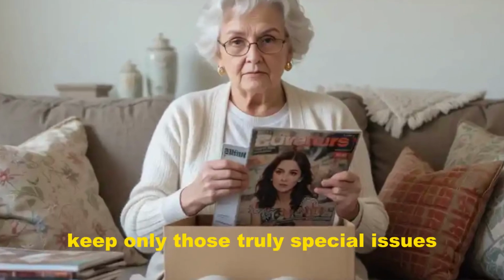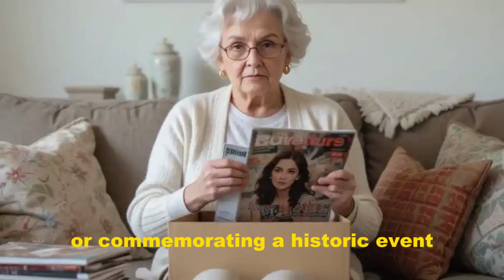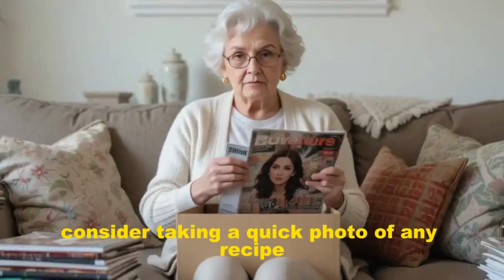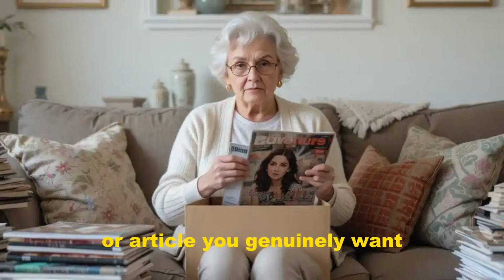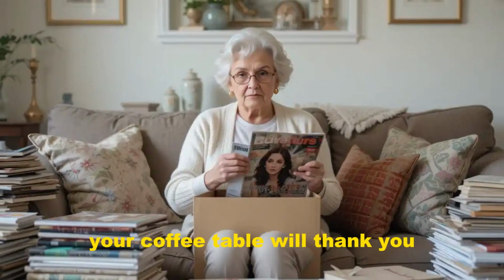Keep only those truly special issues, perhaps one featuring a beloved family member or commemorating a historic event. For everything else, consider taking a quick photo of any recipe or article you genuinely want, then let the physical copies go to recycling. Your coffee table will thank you.